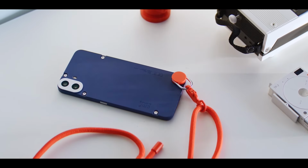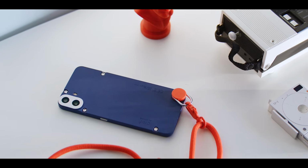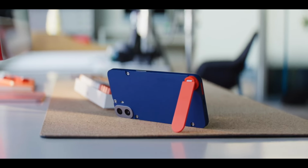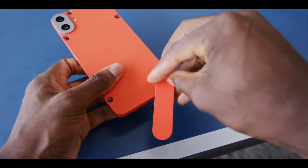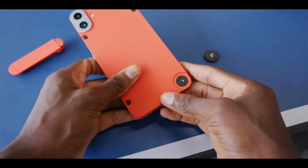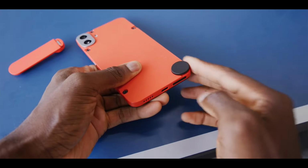At launch, CMF will offer 3 accessories: a lanyard, a wallet, and a kickstand, each priced at $25 and available in a vibrant orange color. These accessories, along with the colorful replacement back panels, priced at $35 each, are sold separately.